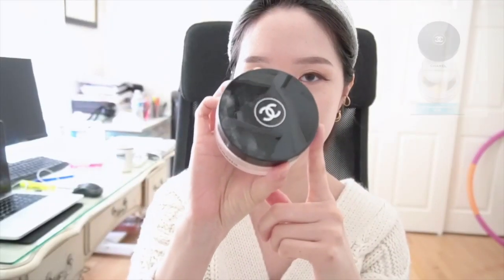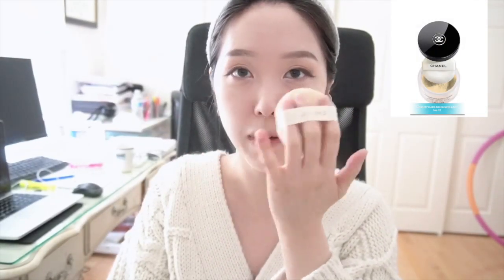No, this is another one of my holy grails. I like the more matte finish look better. It makes my makeup last a little bit longer, because it just gets dewy, like it or not, by the end of my day. So lightly dust out all the fallouts.